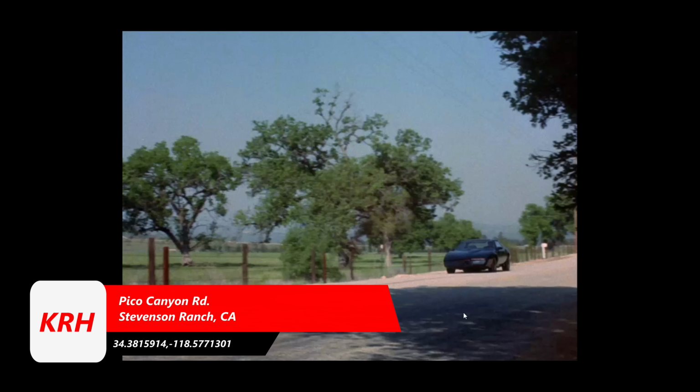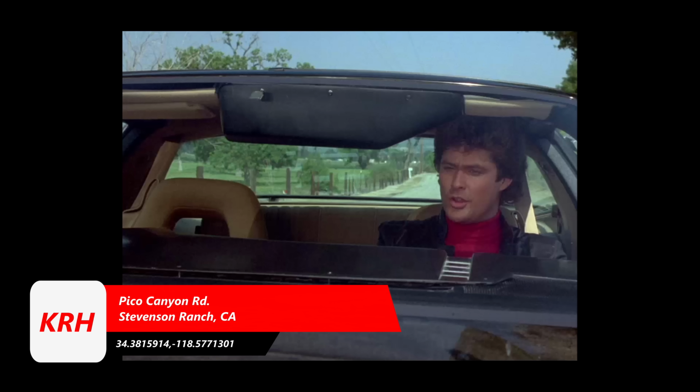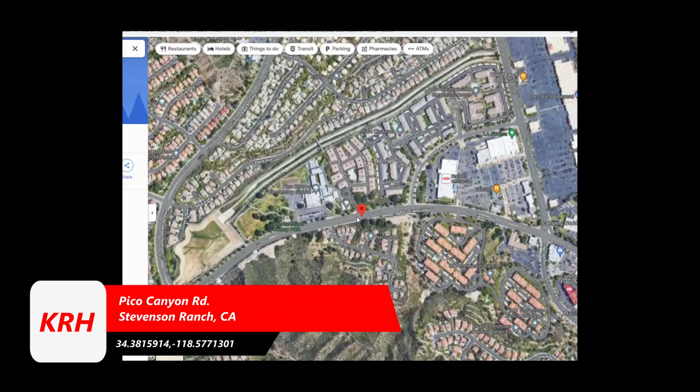All right, here's another location lost to time, unfortunately. The first time we hear Kit speak. So Kit speaks, Michael slams on the brakes right here, and you see this whole scene. If you look in the background here, you can't see it in a screenshot, but you can see it in video. You see cars, a whole bunch of cars driving back and forth. This is I-5, Interstate 5. And because of that, that helps us to identify where this was. And unfortunately, it was right here on Pico Canyon Road.